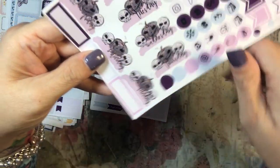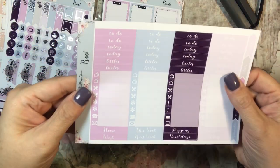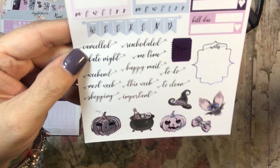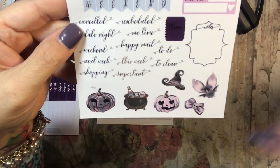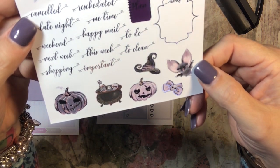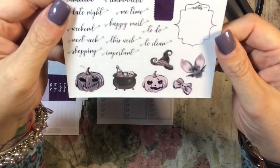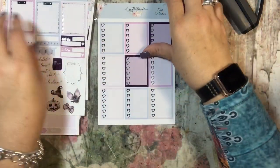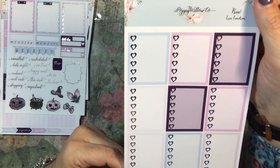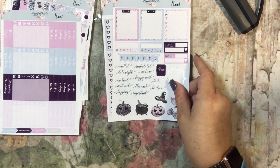The day of the week stickers. Oh my gosh. All the beautiful functionals. The headers. All of these functionals that are just gorgeous. So, so pretty. Look at this bat, guys, with its little eyelashes. Can you see that? And the bow and the hat. I mean, they are all just gorgeous. And then the check boxes. So her kits are just so full and so beautiful.